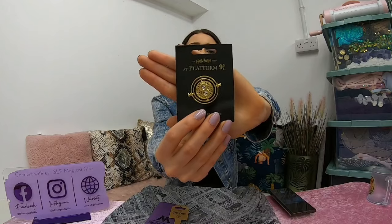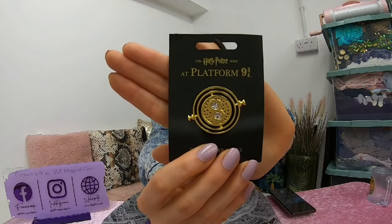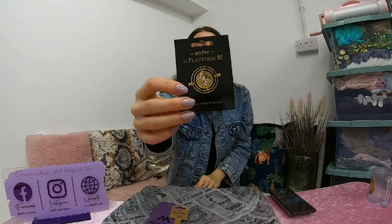So first item I got was, because I've got a pin collection, it's the Time Turner pin, if you guys can see. So yeah, I thought that was really, really nice. That was £4.95, so that would definitely be going on my pin board.